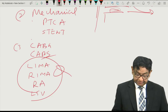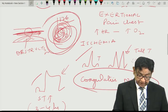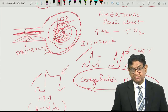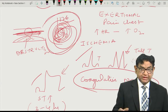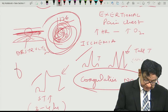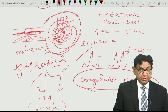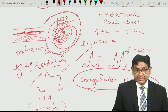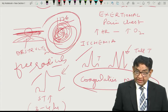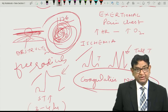Now when we reperfuse the myocardium, of course the tissue was totally ischemic, as I told you. And once you reperfuse, maybe PTCA, PTCA is the most commonly used. When you reperfuse the myocardium and the ischemic tissue gets a lot of blood, they get free radicals. These free radicals can do some injury, so-called reperfusion injury, and that's one reason which can raise the creatine kinase as given in the question. So immediately after reperfusion, after thrombolytic therapy, one thing you should always keep in mind is reperfusion injury.